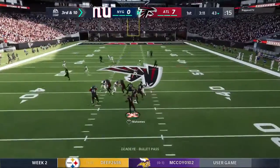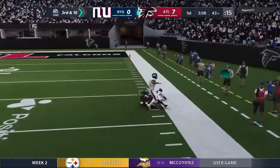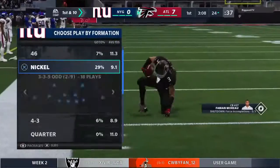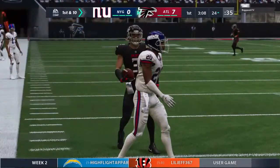Working from the gun, Mahomes. He finds his target, Fuller, and he takes this just a few yards shy of the red zone before going out. 33 yards that time. A very early momentum changer there.